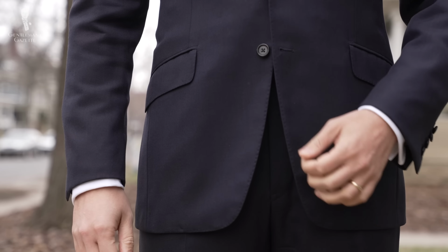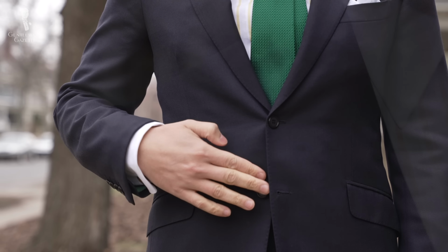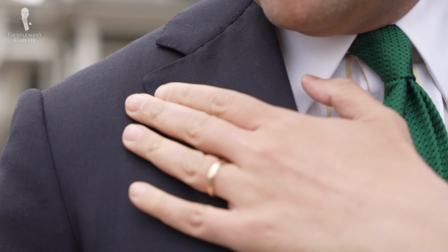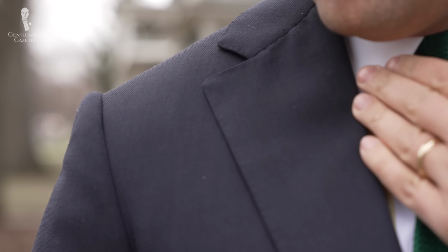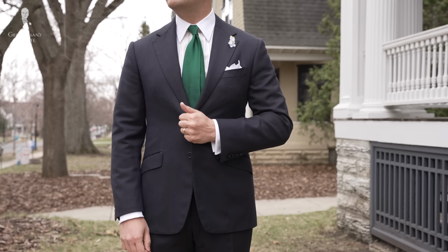I wanted a very traditional classic suit, so I chose a darker shade of navy in a heavier fabric that was a plain weave worsted wool. Even though I can't recall the exact weight, I wanted something heavier because I wanted it to drape nicely and last for quite a while. After I picked the fabric, we talked about the jacket details.